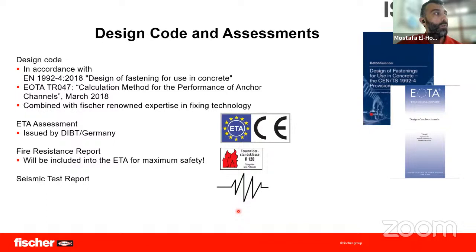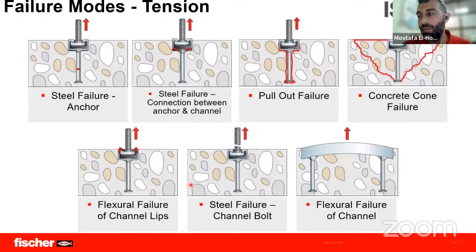When we go through the code EN 1992-4, you will find that it's not only about designing casting channels, but about designing any anchorage in concrete. So this code is applicable for the design of casting channels and for anchor bolts. But I will briefly explain the difference in design between casting channels and normal anchor bolts. The main criteria is that you have to be sure that the casting channel is safe under tension and safe under shear, of course.